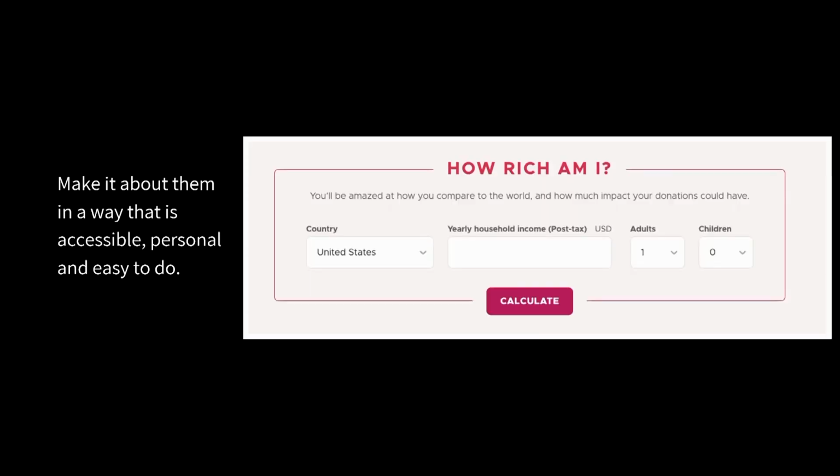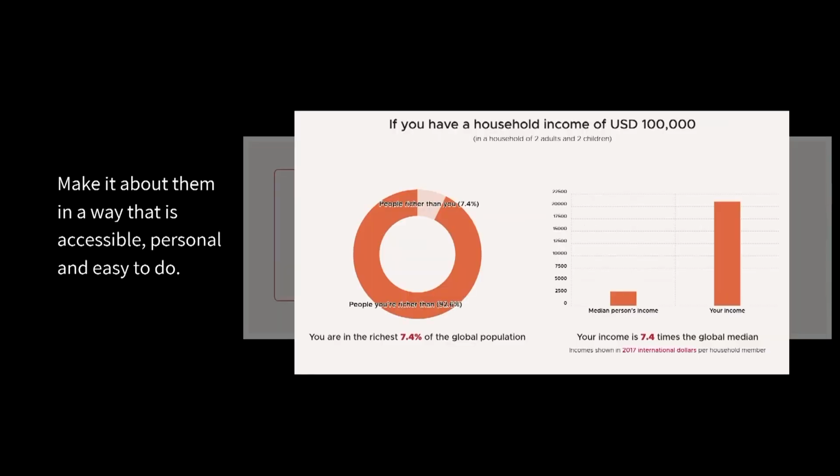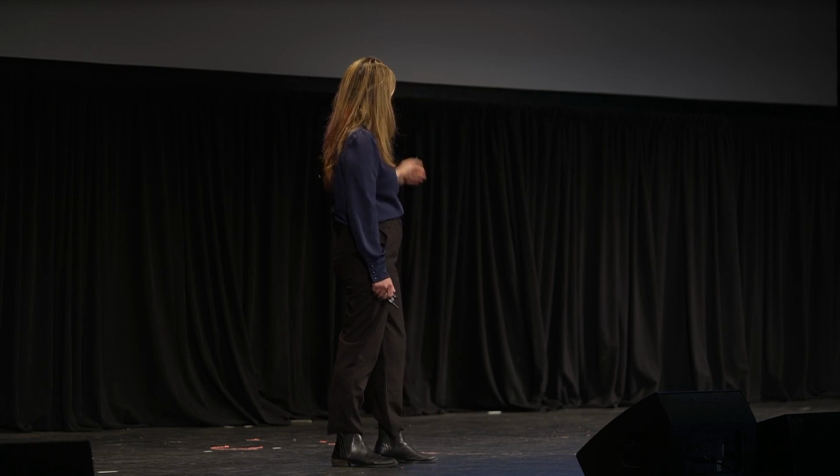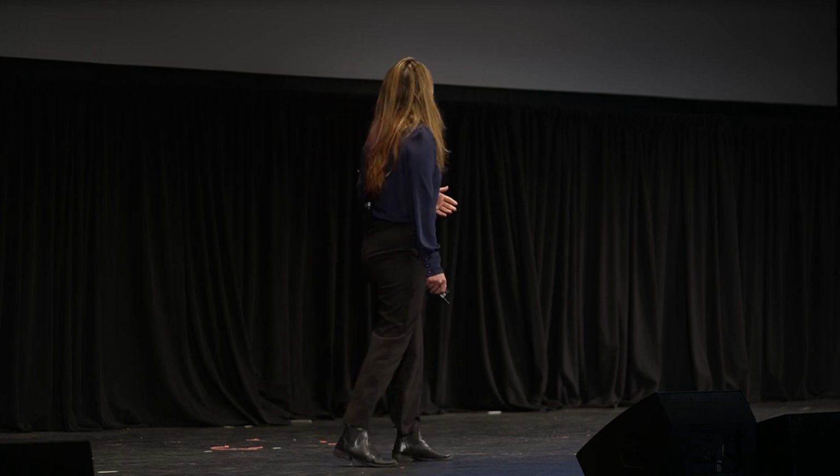If this is your household income and you're making $100K a year, you're actually 92% more rich than anyone in the whole world. Giving you data that you care about to convince you that you can do this. If you donate just 10% of your income, you will still be richer than most people in the world. And they do this across everything on their website, which is incredible.